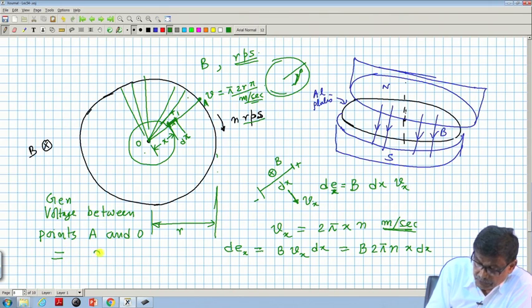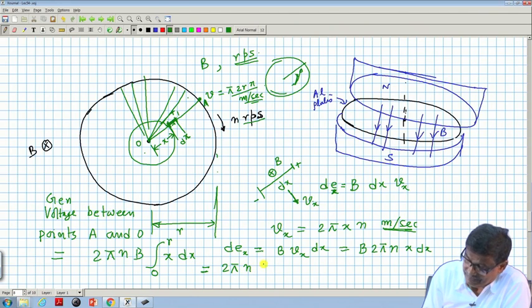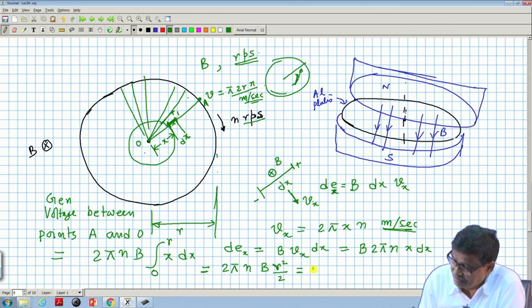will be then 2 pi n B, these are constant, and you have to integrate x dx from 0 to r, where r is the radius, no resistance, nothing like that. So, it is a simple integration, it will be equal to 2 pi n B r square by 2. This is the final thing, which is equal to the generated voltage. We will continue with this in the next lecture.